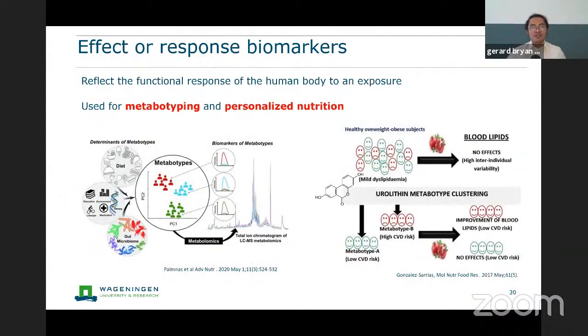Another type of biomarker is called effects or response, and this is a very interesting type of analysis in metabolomics. One of the applications is what we call metabotyping. Metabotyping is very useful when you want to do personalized nutrition or personalized medicine. Metabotyping is based on the metabolites or metabolome. We want to classify the population on who reacts with what. With personalized nutrition, we all understand that we do not respond to the same triggers in the same way.